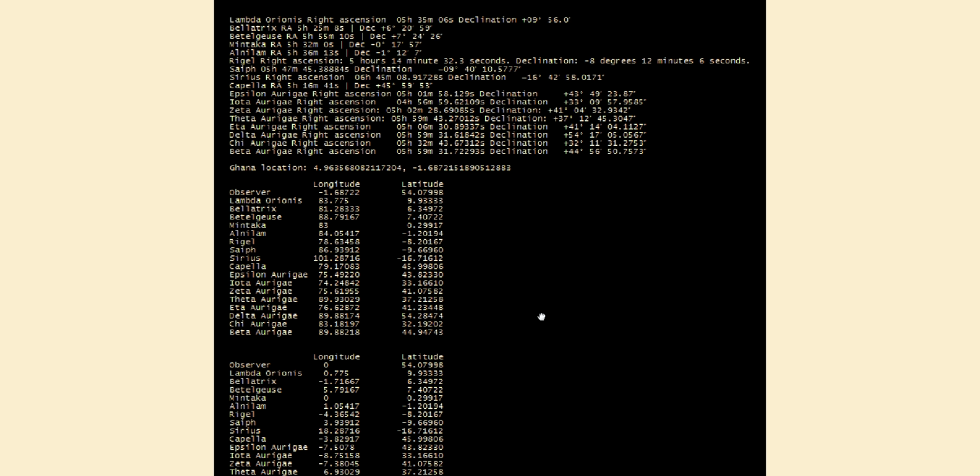At the top, Lambda Orionis, which I think is right, sir. Right ascension 5 hours 35 minutes and 6 seconds, declination plus 9 degrees 56.0 minutes. Bellatrix, RA is right ascension, 5 hours 25 minutes 8 seconds, declination plus 6 degrees 20 minutes and 59 seconds. These are all search results that come up in different ways because I get them from different sites.